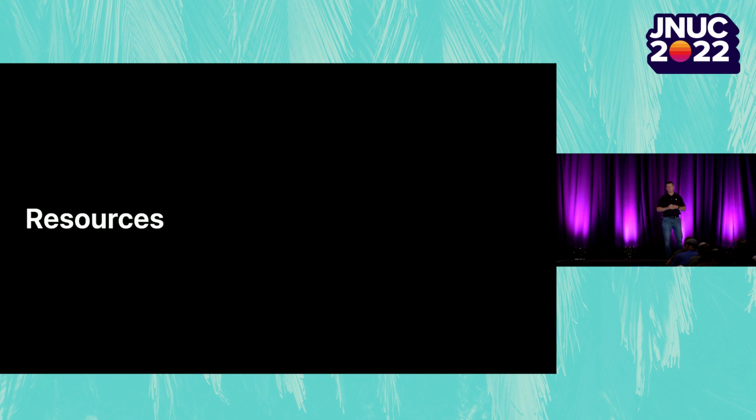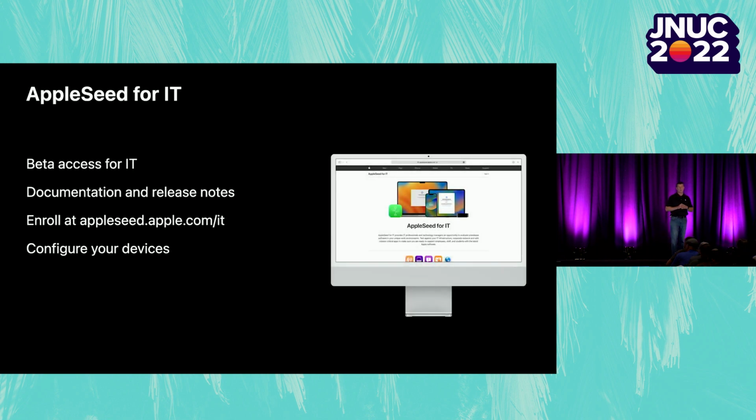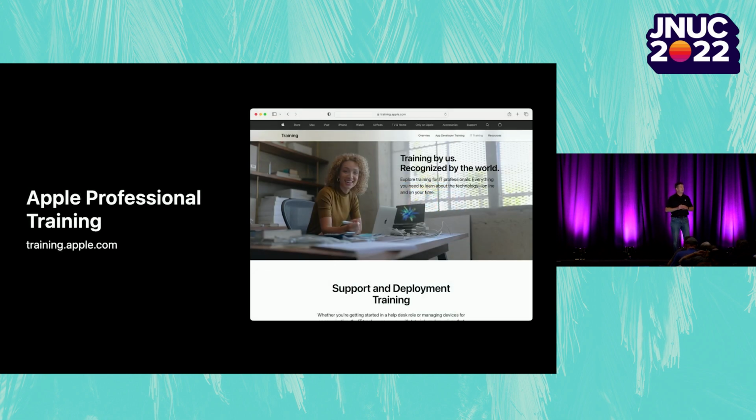And just to list a couple resources that are available to you if you haven't seen them before to help you get ready for all these new changes. The Appleseed for IT program provides access to beta software with in-depth beta documentation and release notes that focus on IT admin workflows. So you can visit the URL you see here and use your managed Apple ID that you get for free for that. Apple Professional Training supports IT professionals to get the skills you need to support, deploy, and manage Apple devices. There's self-paced online courses that allow for a very flexible learning schedule, certification exams that can be taken from your home or your office, and after you've passed, you get a great verified digital badge that you can boast on your favorite professional networking site.